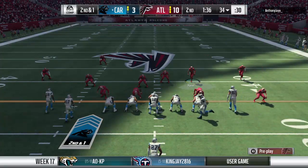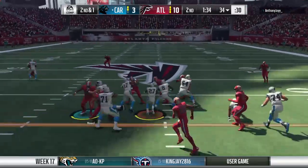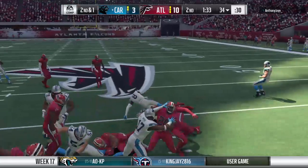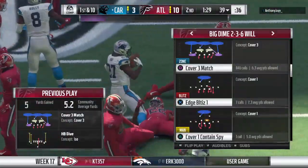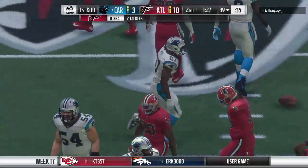They'll send a receiver in motion to the left. They run again with Hunt. And he'll get it out near the 40 to the 39. They get 5 out of that one, and it moves the chains.